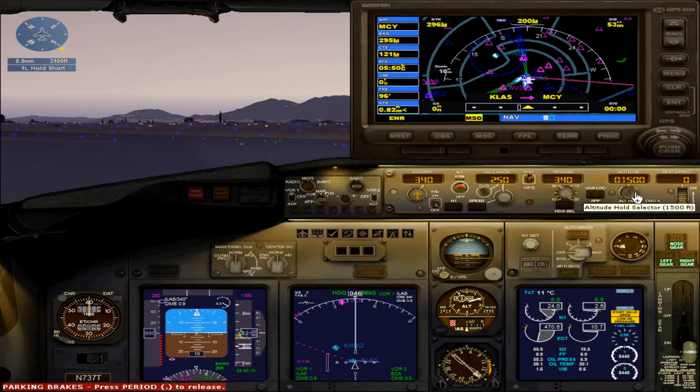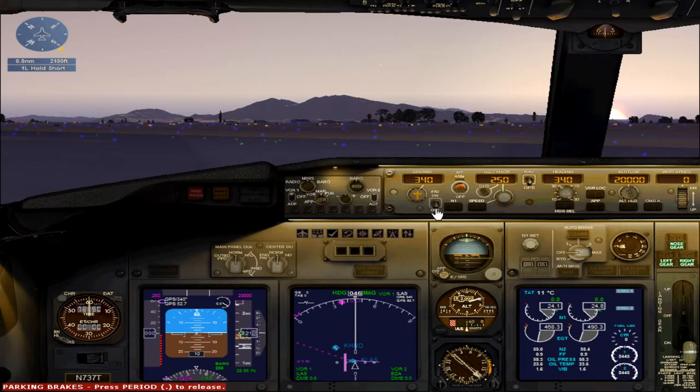All right, start the engines and we can get the show on the road. Good, I'll get our taxi clearance. Las Vegas ground, Janet 356, ready to taxi, VFR to Desert Rock with Charlie.